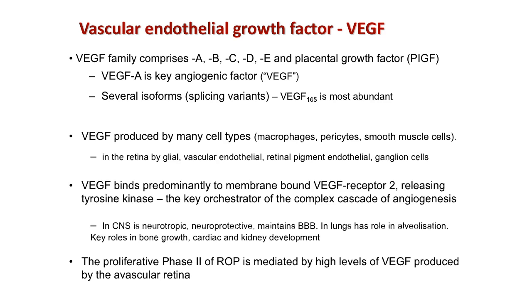Vascular endothelial growth factor is a family of proteins of which VEGF-A is the key angiogenic factor, and VEGF-165 is the most abundant splicing isoform. VEGF is produced by many cell types around the body, in the retina specifically by three different types of glial cells: vascular endothelial, retinal pigment endothelial, and ganglion cells. VEGF binds predominantly to the membrane-bound VEGF receptor 2, releasing tyrosine kinase, which is the key intracellular orchestrator of the complex cascade of angiogenesis.